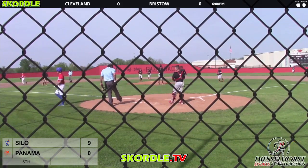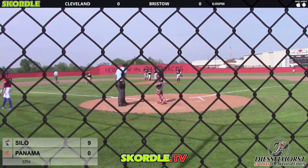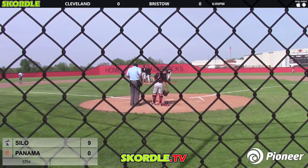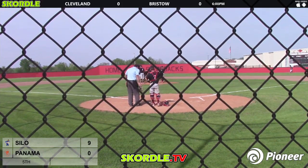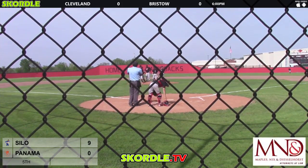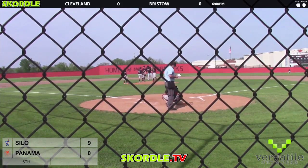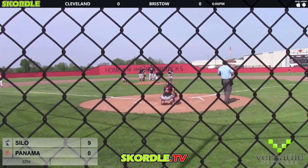And a visit to the mound after that wild pitch. And we are going to have a pitching change. So it's going to be Tustin Timms, the shortstop, moving to the mound.